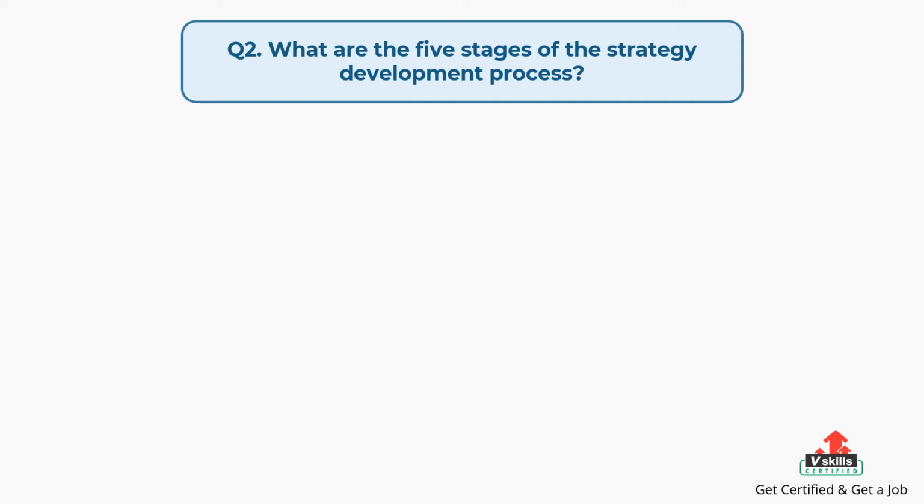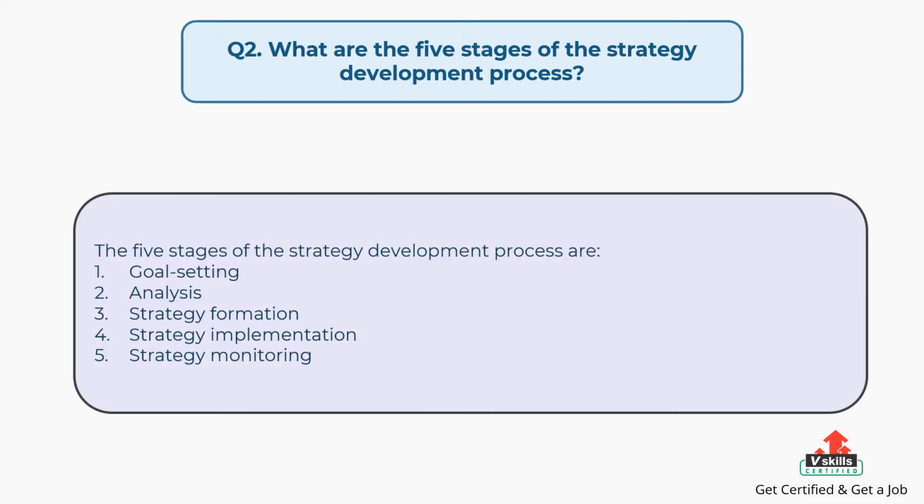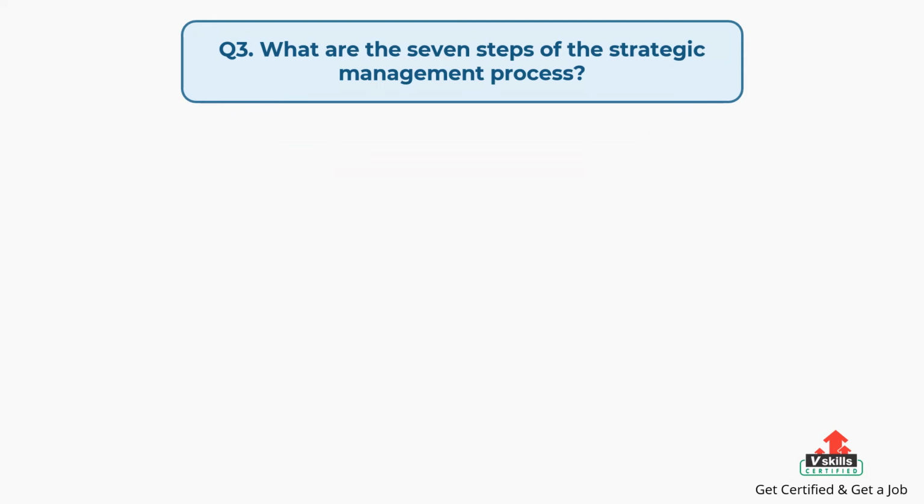Question number 2. What are the 5 stages of the strategy development process? The answer is, the 5 stages of the strategy development process are: first, goal setting; second, analysis; third, strategy formation; fourth, strategy implementation; and fifth, strategy monitoring.